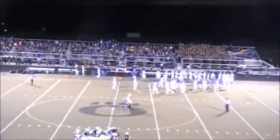And that, ladies and gentlemen, is the end of the first quarter of action here at Oakdale High School. With no score on the board, 12 minutes on the clock, we move to the second quarter. We'll be right back after this commercial break.